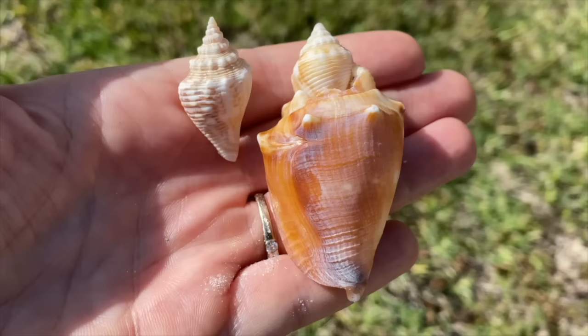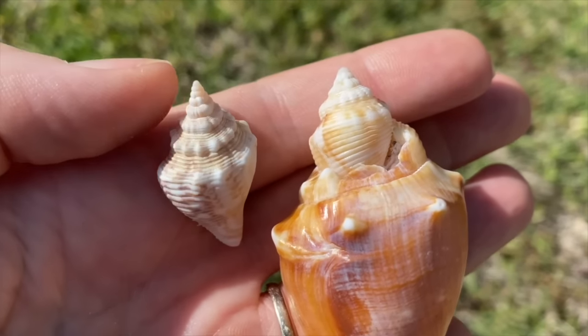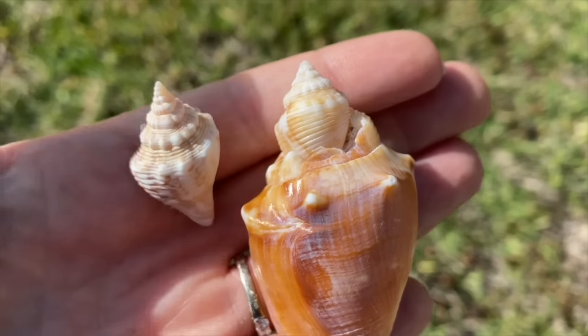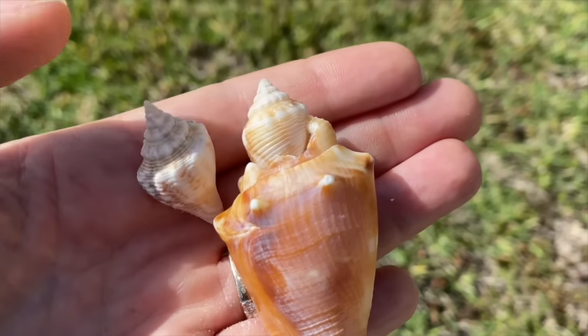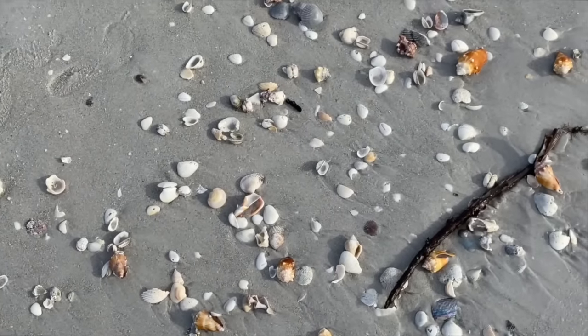Now let's compare that to another juvenile fighting conch. So you can really kind of see how the juvenile shell there got misshapen and then the rest of the shell kind of kept growing. Oh, I just think that that shell is neat. It's called a freak shell, a freak Florida fighting conch. That is neat.